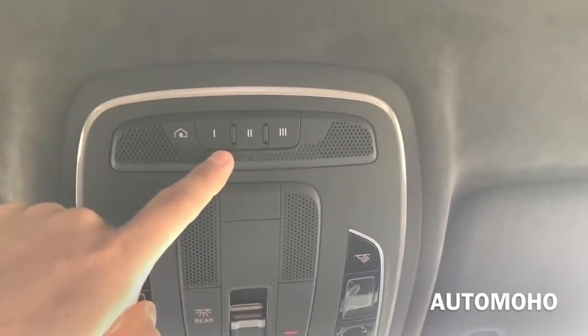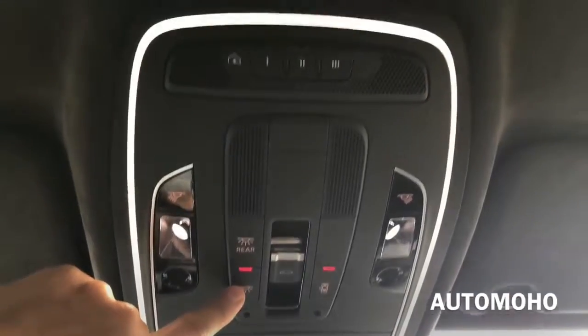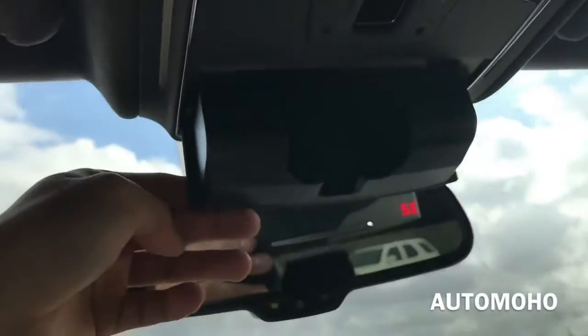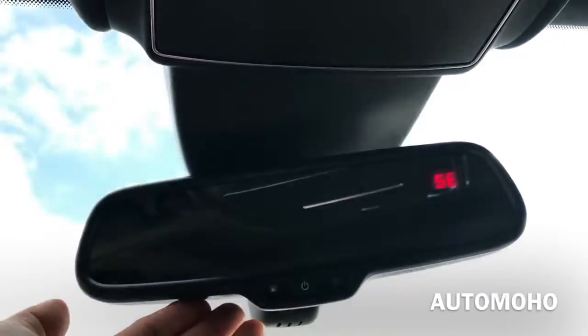So on top here you have the 3-button universal garage door opener, the light for the rear, front light, and as you can see there's LED lighting all around the top on both sides. Door light button, sunglasses holder, there's the automatic rear view mirror, sun visor mirror, Alcantara headliner.